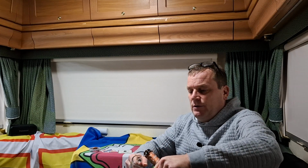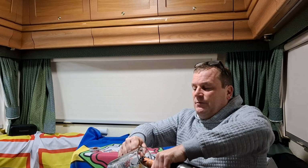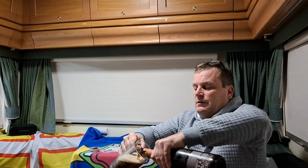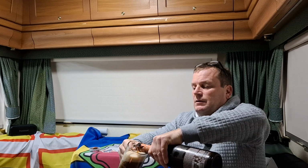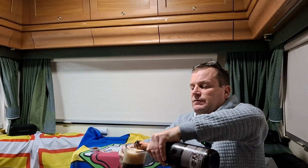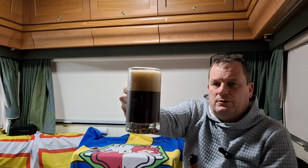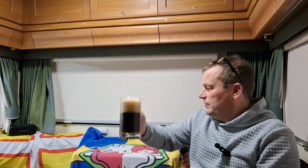It's still pretty decent strength, but it really ripped the soul out of it. Took something away from the complexity of it. It's not as good now. But Leffe Brune is the real deal from Belgium. And you'll note, it is brown.